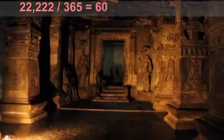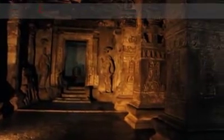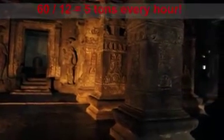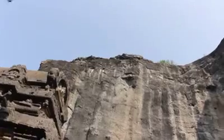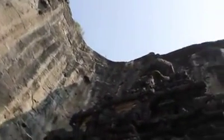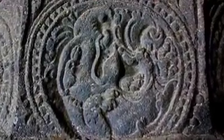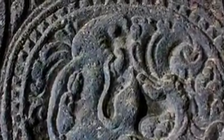This means that 60 tons of rock was removed every day, which gives us 5 tons of rock removed every hour. I think we can all agree that it's not even possible today to remove 5 tons of rock from a mountain every hour. Not even with the so-called advanced machines we have. So if it's not humanly possible, was it done by humans at all? Was this created with the help of extraterrestrial intelligence?